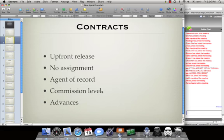For instance, Americo's street level, and when we say street level, we're talking about the base commission level that you can get with no production requirements and no one vouching for you. Street level with Americo is 110%. Street level with West Coast Life is 80%. There's a big discrepancy in those two, and that's because of the different types of business each company serves and the different types of policies each company has.